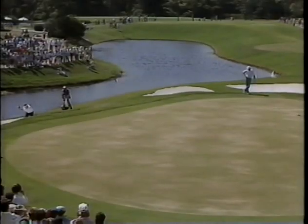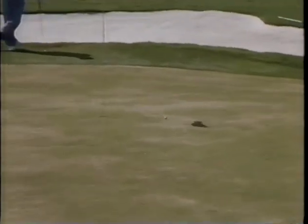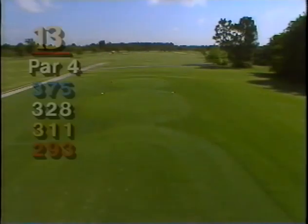Now these bunkers are deep, and it's a very difficult shot to get the ball close. So pay attention on the tee, get enough club to get to the back, let's get our par and go to the next hole.